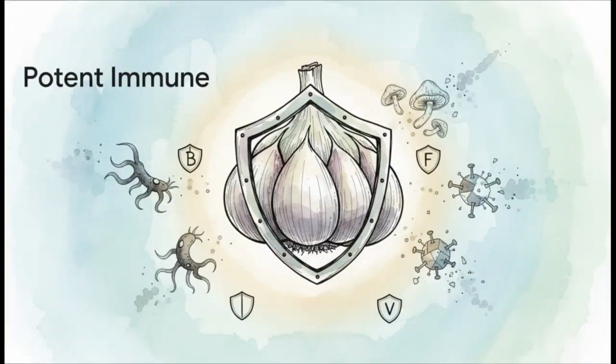First off, its power as an immune defender. Garlic is an absolute powerhouse. It's this potent antimicrobial, and the range of what it can do is just, wow. It's antibacterial, and we're talking strong enough to go up against nasty stuff like E. coli and even MRSA. It's antifungal, so it can help with things like candida. It's antiviral, fighting off influenza and herpes. It's even antiparasitic. It is basically a full-spectrum security system for your body.